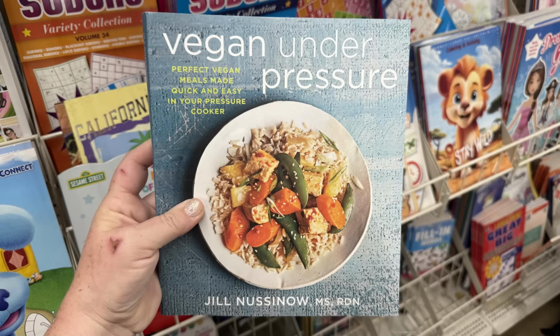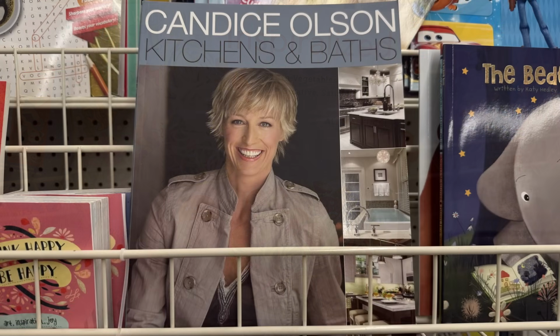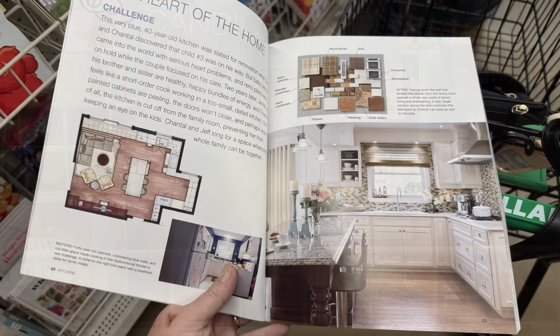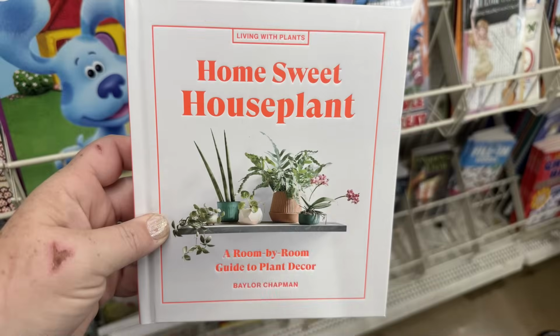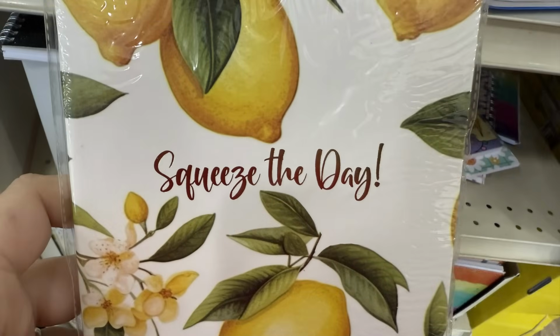Vegan Under Pressure. It's for like the Instapots. There's the Inspiralized Vegetable Healthy Eating. And then the Candace Olson Kitchen and Baths has a bunch of different designs for home interior decorating. Also the Home Sweet Houseplant, a room by room guide to plant decor. Lots of journals. We have Squeeze the Day with the lemons, which was so pretty. I just loved the cover to this one.